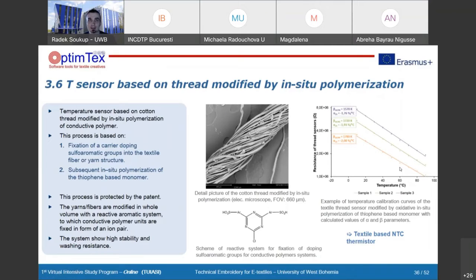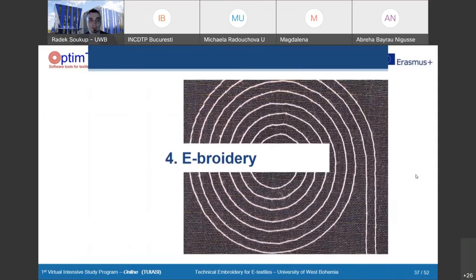And as I said, these conductive polymers act as semiconductors, so we get this textile-based negative thermistor with a negative temperature coefficient. So it means that with a higher temperature it has lower resistance. So that was all about conductive yarns, and now we can dive into embroidering.